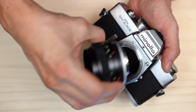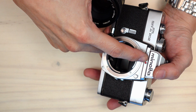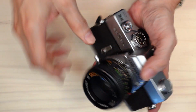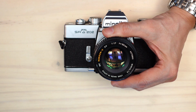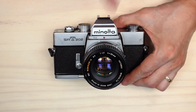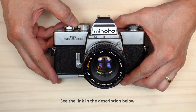To mount the lens on these cameras, you align the red dot on the lens with the red dot on the camera and twist to the right. There were numerous variations of the Rokkor lenses. I am by no means an expert on these lenses, so I'm going to provide a link to a website that really covers it very thoroughly.